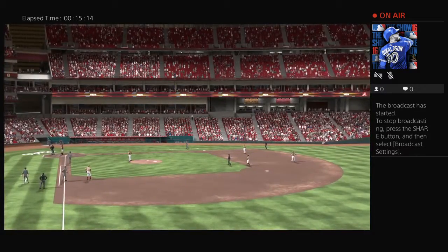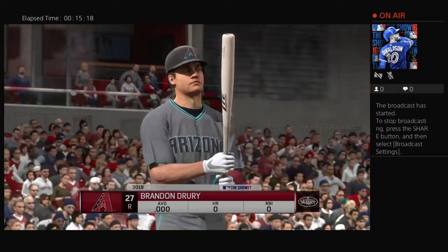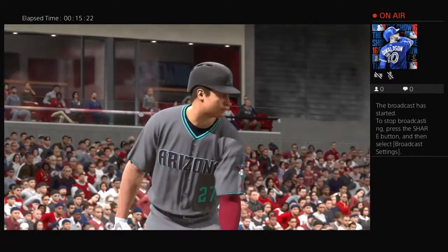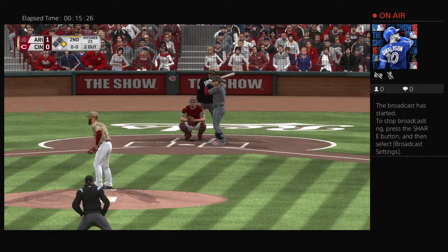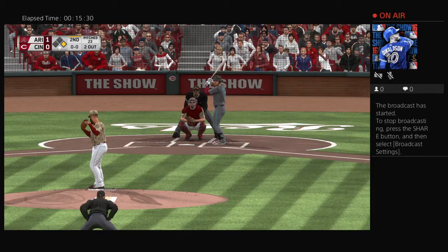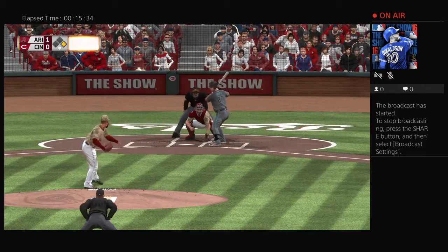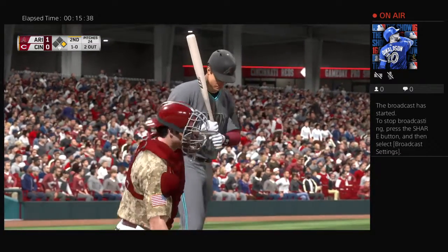Batting 8th, third baseman, Brandon Drury. Striding into the box, Brandon Drury. He takes his first cuts in this one with a man at first and 2 away. He's set and the pitch. And that slider's almost in the dirt. Pretty good pitch and a great take there.